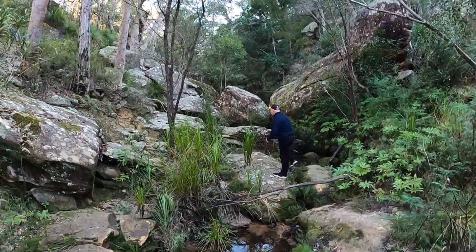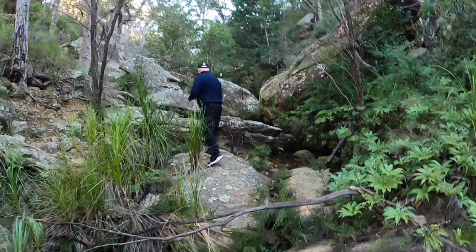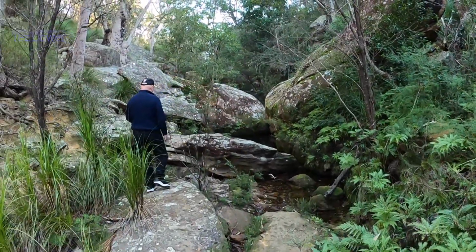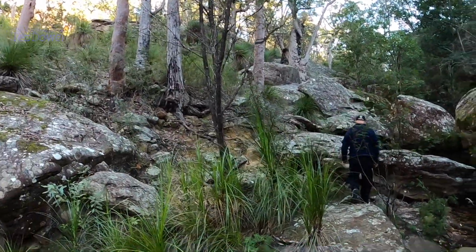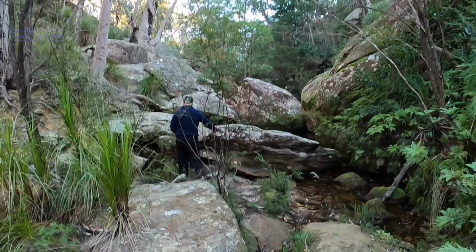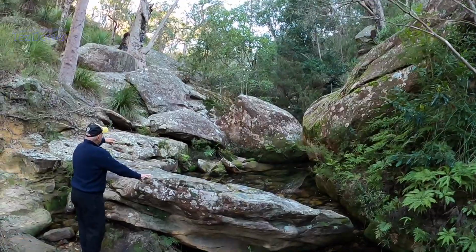Oh, that looks nice too. Look at those rocks. These are sandstone rocks, Michael? Yes, sandstone rocks. Look at that. It's beautiful. This is as far as I usually walk. I'll show you the aquifer if you want.